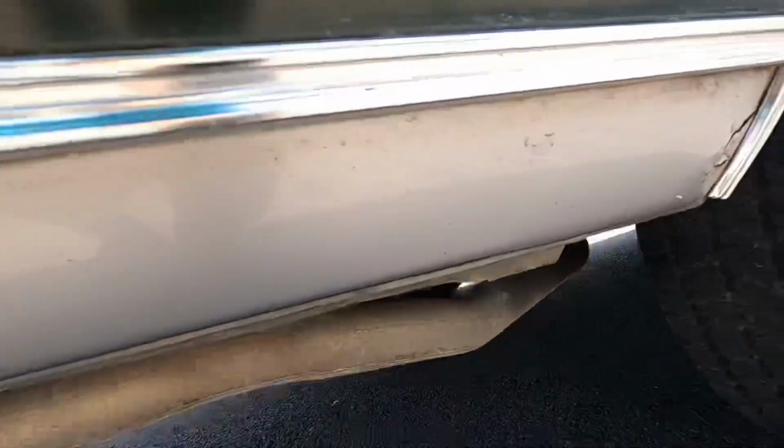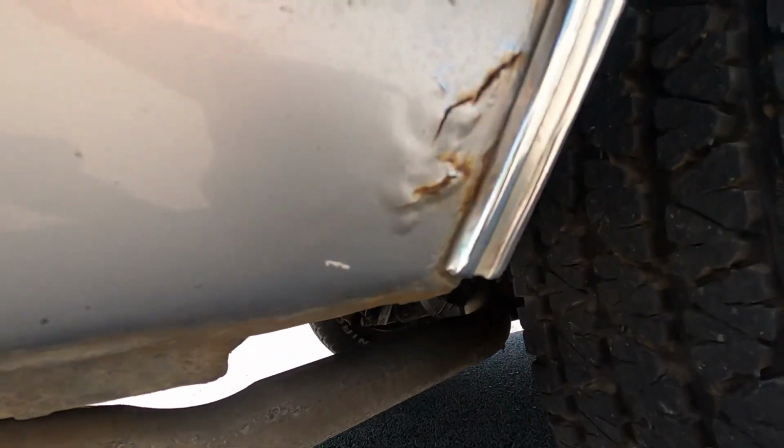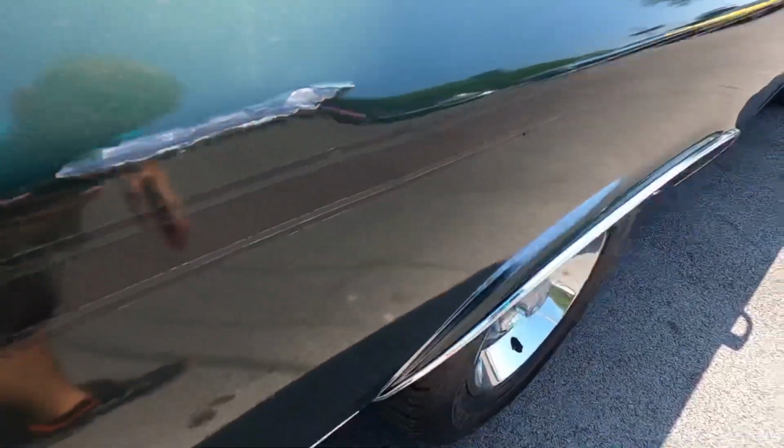Scratches, rusts back here in the corner. The water gets settled and doesn't get out. Just eats away trying to get out. Big old chunk of paint missing there.